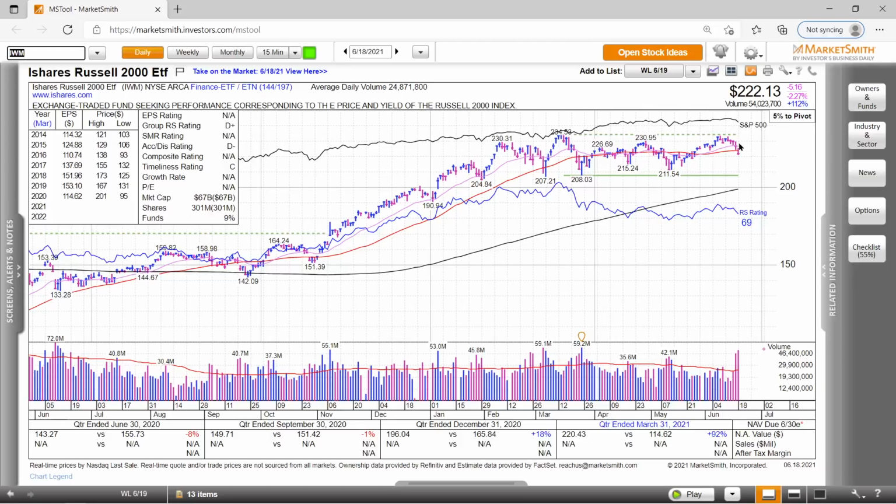But it does look stronger than IWM, the overall Russell 2000 ETF, which similar to the S&P 500 really didn't do well last week and undercut the 50 and 21 EMA on high volumes. So growth at this point is doing a little bit better, but there are some warning signs with the overall market contained in this ETF as well as the S&P 500.